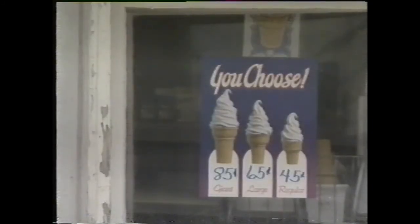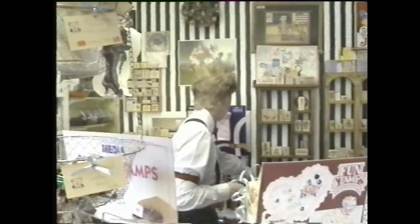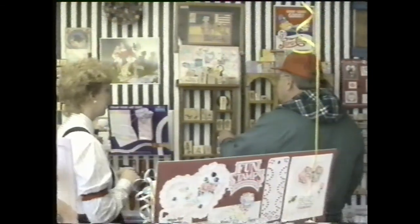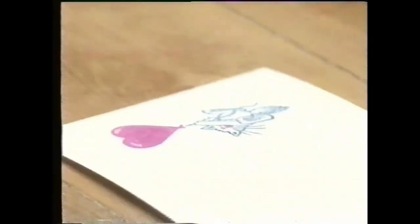You can get a fresh-made ice cream cone for as little as 45 cents. Three generations of customers have worn down this doorway. And there is this shop, Phineas Fogg's, where you can see the latest fad in rubber stamp art and card making. It's sure come a long way from those smudgy stamps that we had as kids.